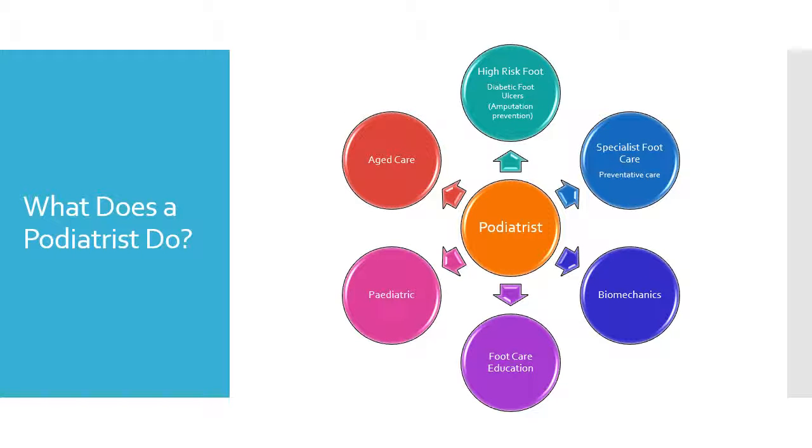What are we, what do we do, and why do we care? All right, so we're podiatrists. We work in the spectrum of podiatry. But in today's talk, we're going to talk about high-risk feet and how to prevent or at least manage diabetic foot ulcers, amputation prevention particularly, and then the specialist foot care services to implement preventative care.